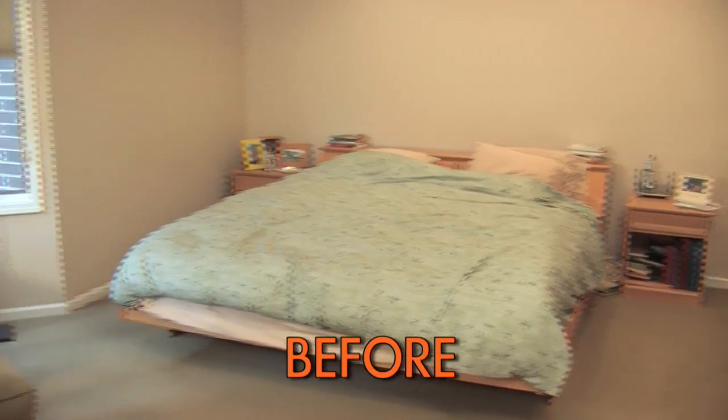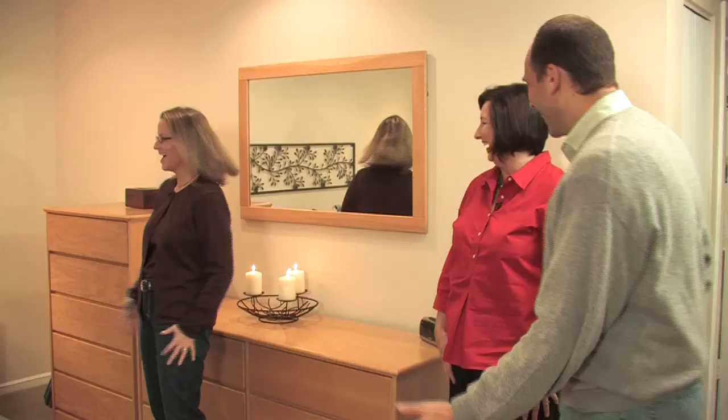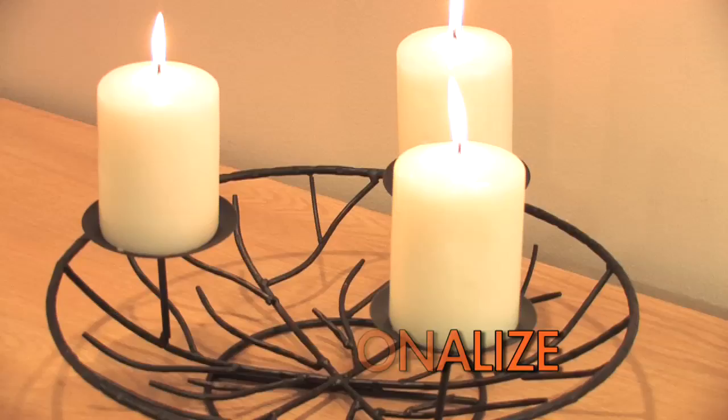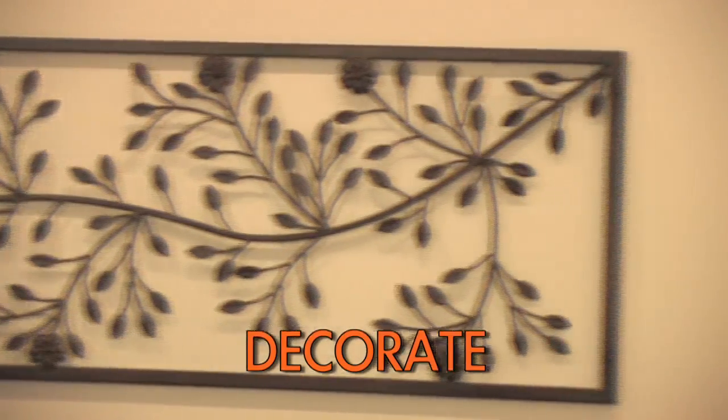Welcome to your new master bedroom. My gosh, I don't know. Whose bedroom is this? I don't know what to say. Honey, you've got the calm, mature bedroom that you've always been wanting. That's what I've been wanting. It's great. It looks terrific. So what we did in your master bedroom is a couple of things. One is we depersonalized, two is we decluttered, and the final thing is we decorated.